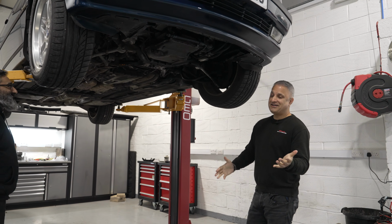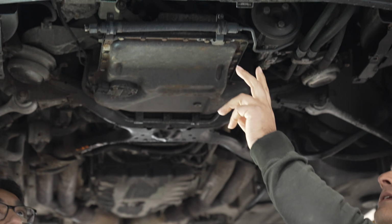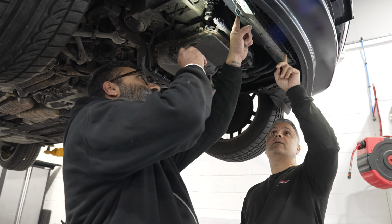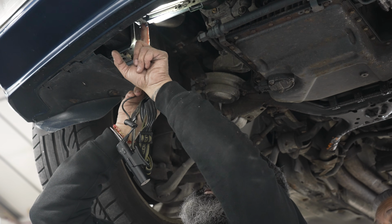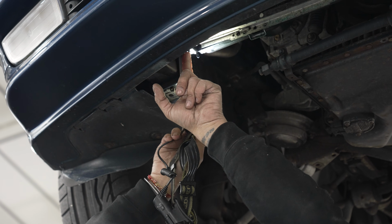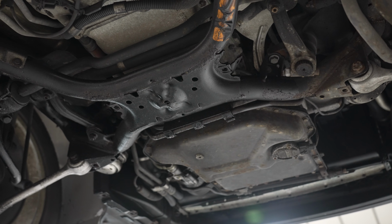Right, let's start at the front. I do know there's a leak from the rad. So yeah, you can see it here, a little bit wet there. Top bit looks dry and the bottom bit has got residue, so I'm gonna go with it split a little bit near the corners, where the rad is split. Oh, yeah, we got a bit of a wet patch here.